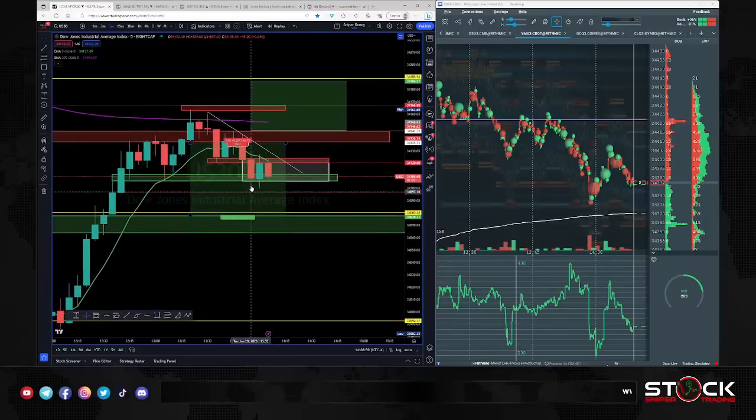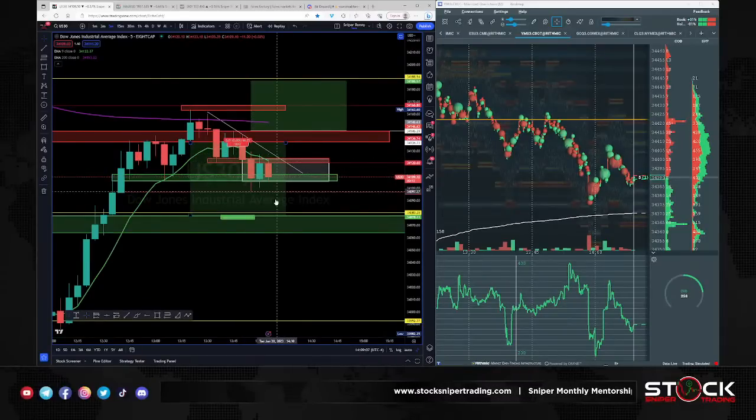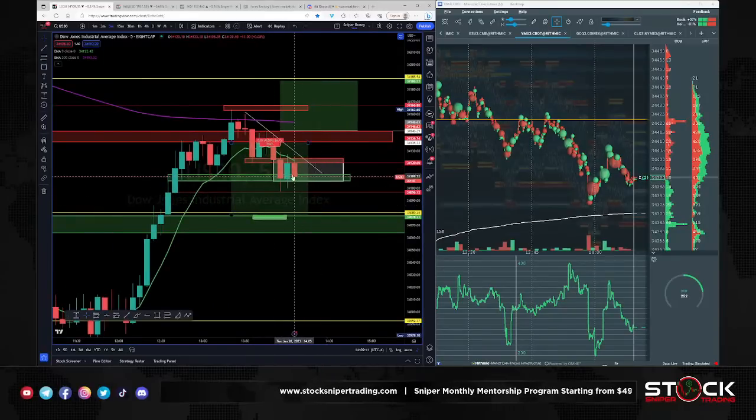Okay, so we're red, green, red. Did we make any new highs? Not yet. So that's good. So maybe we'll get a 3-bar play, continue break. But let's see if we can break this low. Very, very important for still selling pressure.